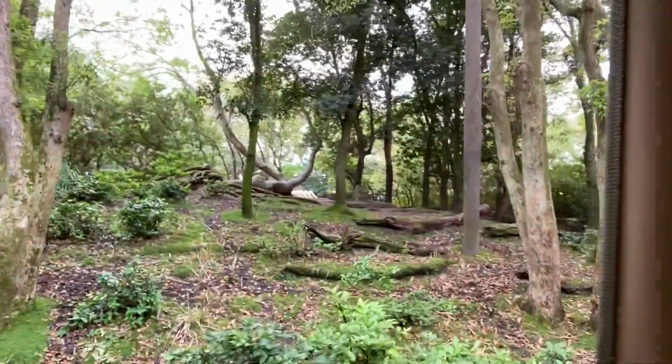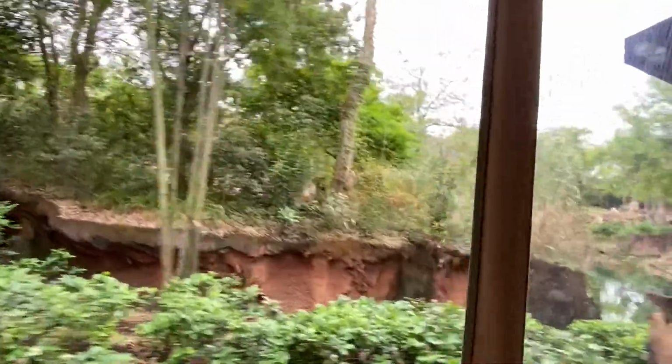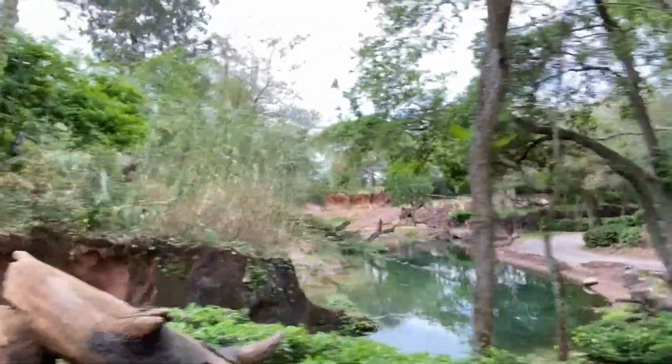Now the coolest thing to me about the okapi is that his tongue is so long that he can actually lick his own eyeball.